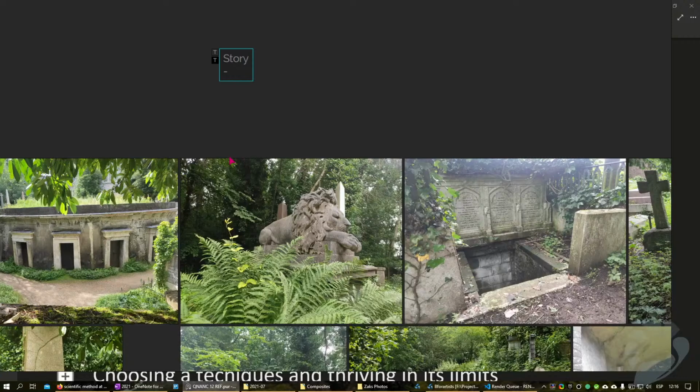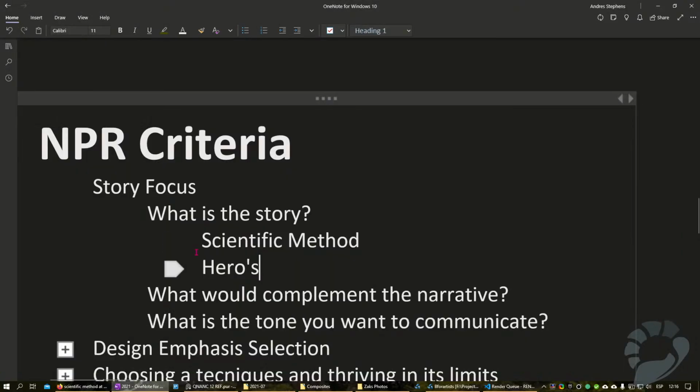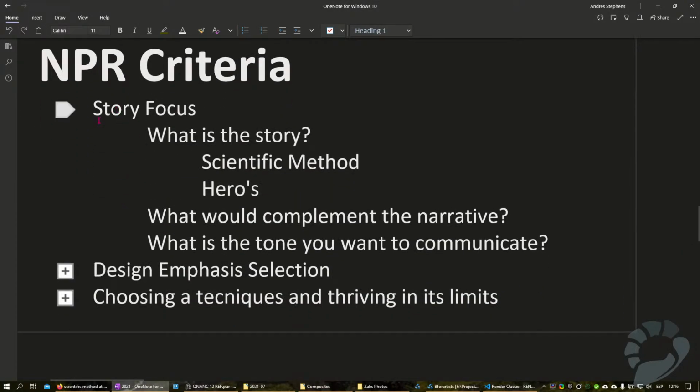Well, yeah, if you want to stylize it, that will help you, gives you some context to understand how you want to stylize it and why you want to stylize it. So I'll give you a quick summary. I focus on story because this will help you define the narrative of your art style. And this will also give you the tone and what you want to communicate.